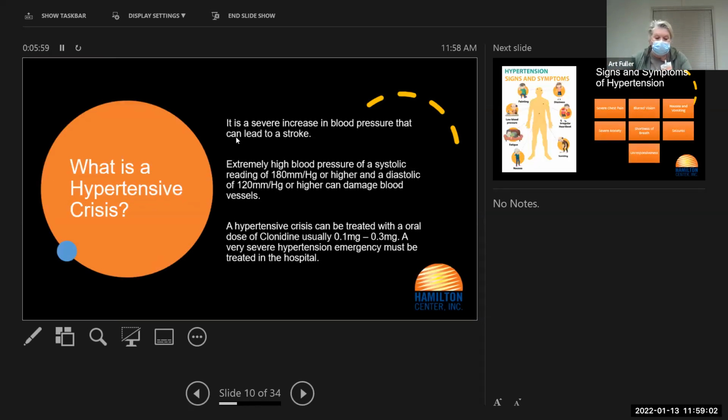What is a hypertensive crisis? It is a severe increase in blood pressure that can lead to a stroke. Extremely high blood pressure of a systolic reading of 180 millimeters of mercury or higher and a diastolic of 120 millimeters of mercury or higher can damage blood vessels. A hypertensive crisis can be treated with an oral dose of clonidine, usually 0.1 milligram to 0.3 milligrams. A very severe hypertension emergency must be treated in the hospital.